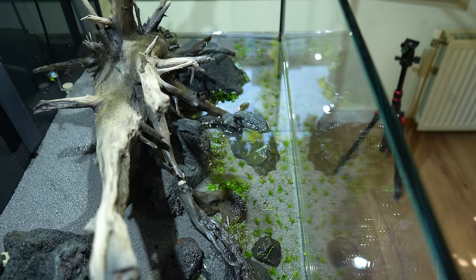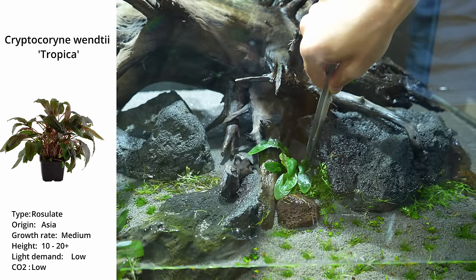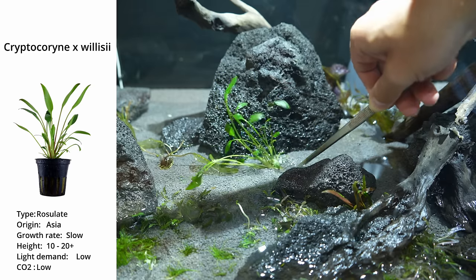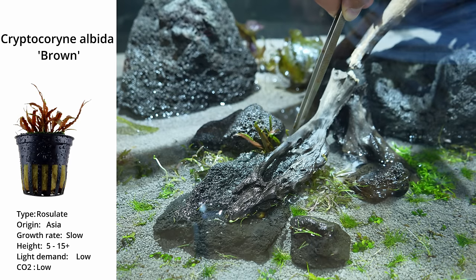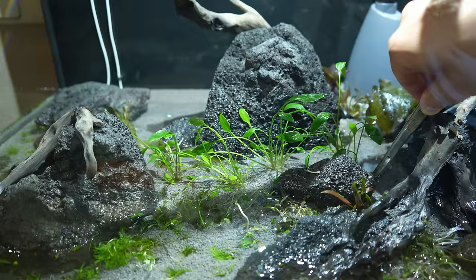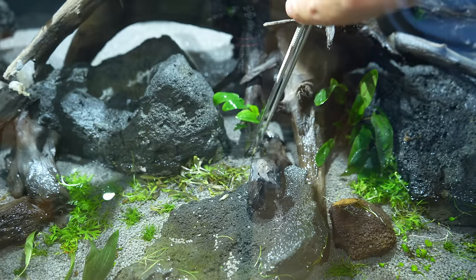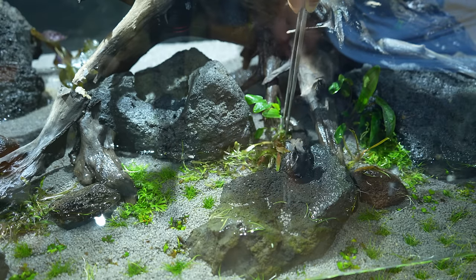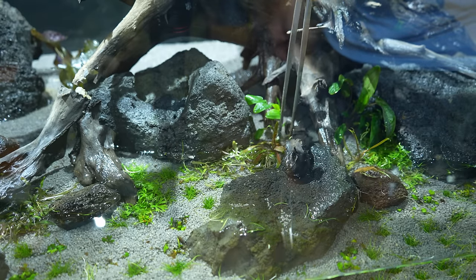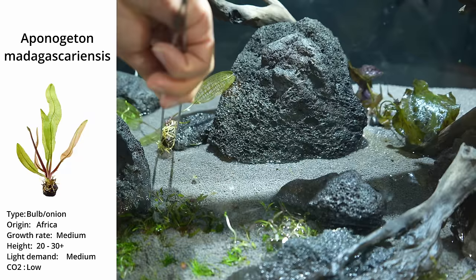Next up is time for some beautiful crypts. I'm adding some dark brown color with the Cryptocoryne wendtii tropica, some green color with the Cryptocoryne willisii, and some light brown color with the Albida brown. We are also adding in focal points here and there with a red lotus and a Madagascar lace plant.